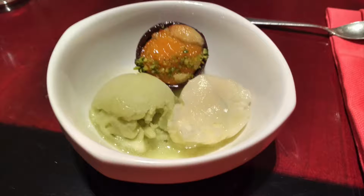For dessert, I grabbed some apricot tart along with some Granny Smith ice cream gelato and some lime gelato. It went quite well, nice and tart. It was a good palate cleanser.